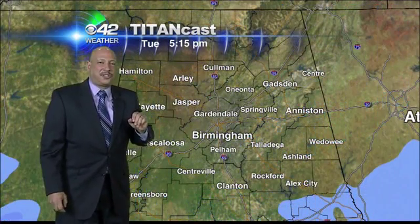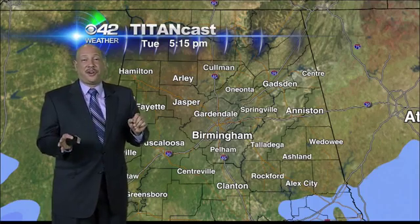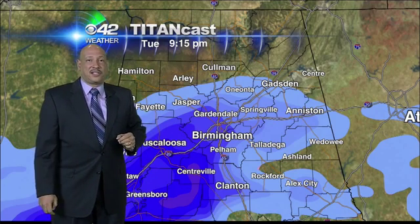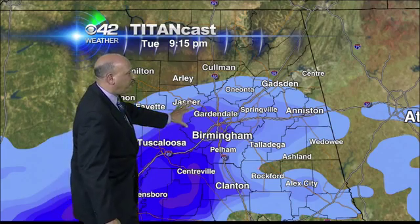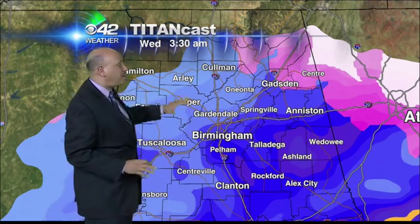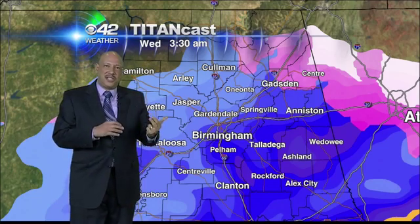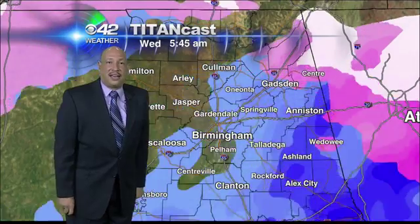Well, I do think that we'll see some rain in the evening hours. Now, again, our temperatures are above freezing, so we shouldn't have to worry too much in the evening hours about any kind of icing up. Because as long as we stay above freezing, that shouldn't be an issue. We'll see a cold rain move in during the evening, and some of it could be mixed with a little bit of sleet. Now, further to the north, up here in northern Winston County, Cullman County, northern Blount County, they may also see a mix of a little bit of sleet and snow that may accumulate an additional inch to what they saw last night.